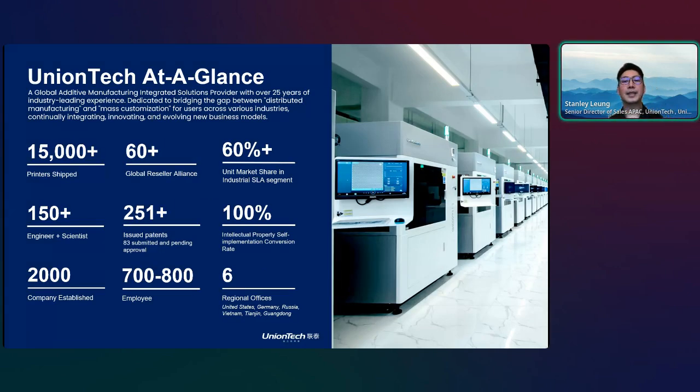Before we dive into the specifics of our solution, let's take a moment to understand who UnionTech is and why we are uniquely positioned to address this challenge in the tire mold production. So UnionTech is a global leader in the additive manufacturing industry. We have over 23 years of industry leading experience. We have been dedicated to bridging the gap between distributed manufacturing and mass customization. This means we focus on delivering industrial grade, high quality solutions that allow businesses to produce highly customized products at scale, efficiently, and cost effectively.